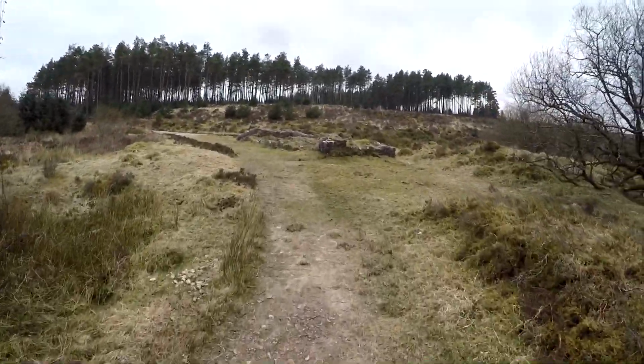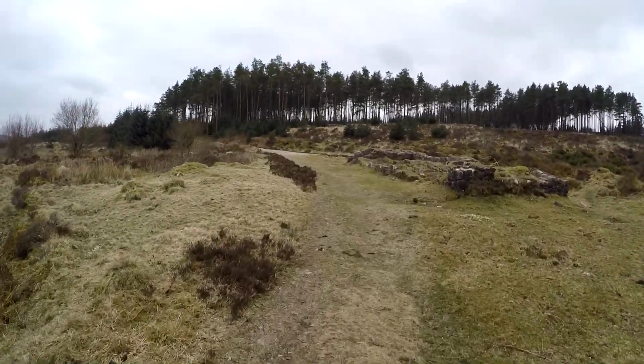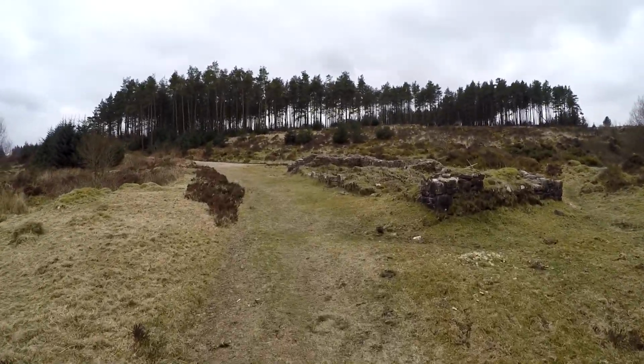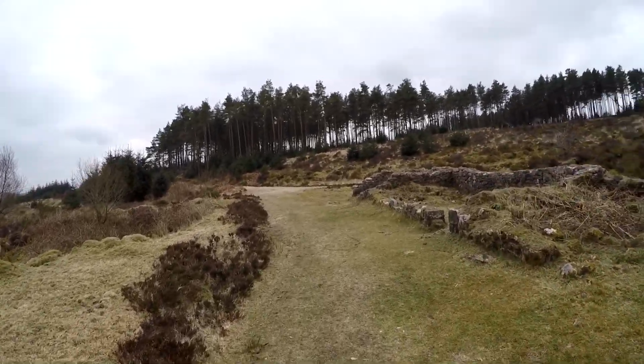And a path. So hopefully. Okay, I've changed my mind. I'm going back. This is really confusing.